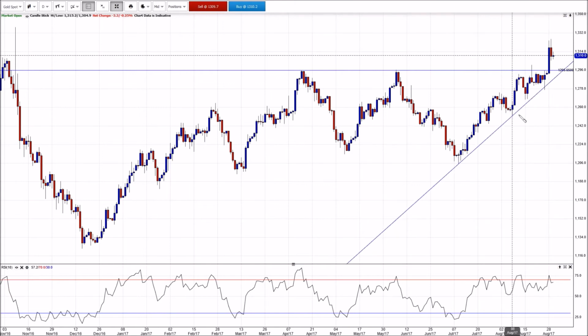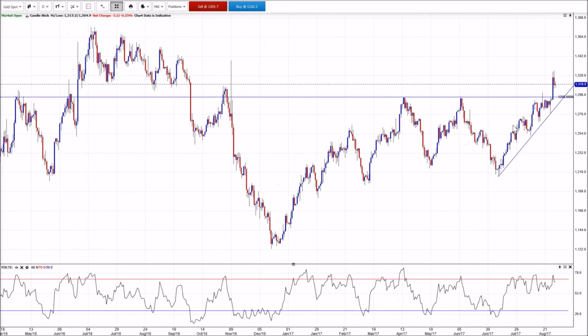I think clearly it's been driven by dollar weakness and again the ongoing North Korea stuff. But for me, any weakness in gold, the ideal place to buy is if we got back to here, back to the June lows, sort of the 1220 area. But at the moment, I don't think it's too ridiculous to be targeting these old highs from the summer of last year, up around about 1370, I think, up at these sort of levels.